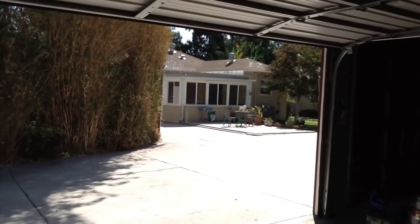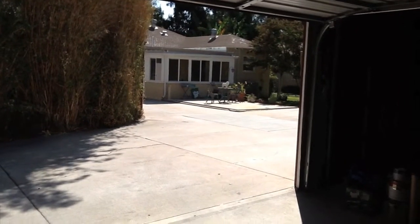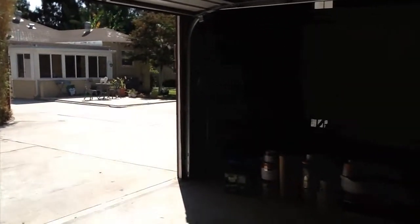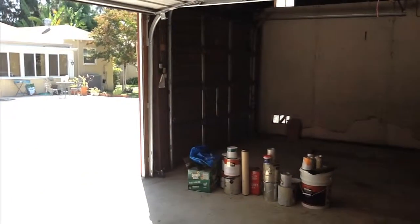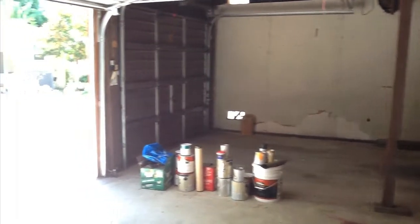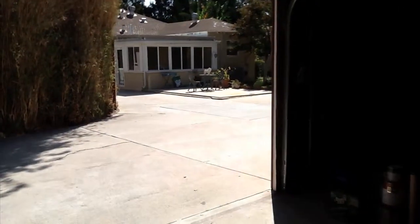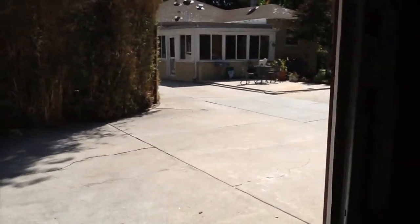This view will give you a better idea of that shared driveway. So when you pull out, if you're going to park your car in here, I would use that side of the garage right there. And there's the driveway.